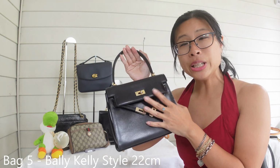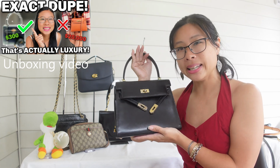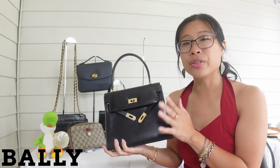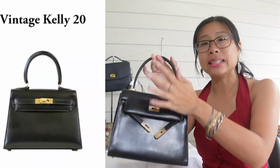This is my 2024, one of my birthday bags from my birthday haul. This is a vintage Bally, Switzerland, so B-A-L-L-Y. It is not Hermes, so don't get it twisted. This is reminiscent of the Hermes Kelly Mini, the number 1 version with the vintage top handle. But this is a little bit bigger.